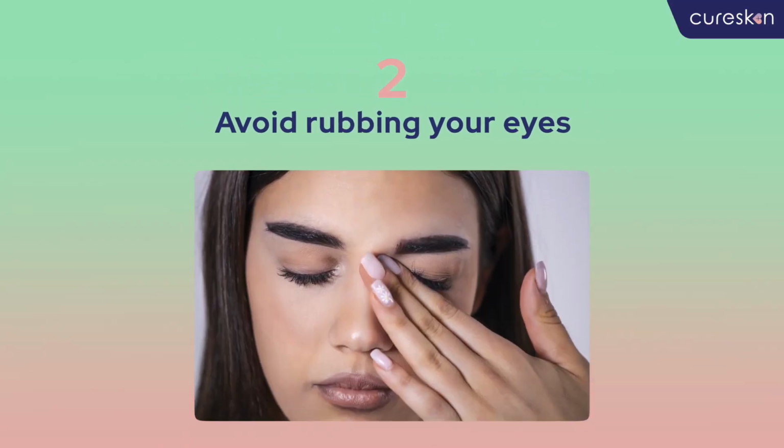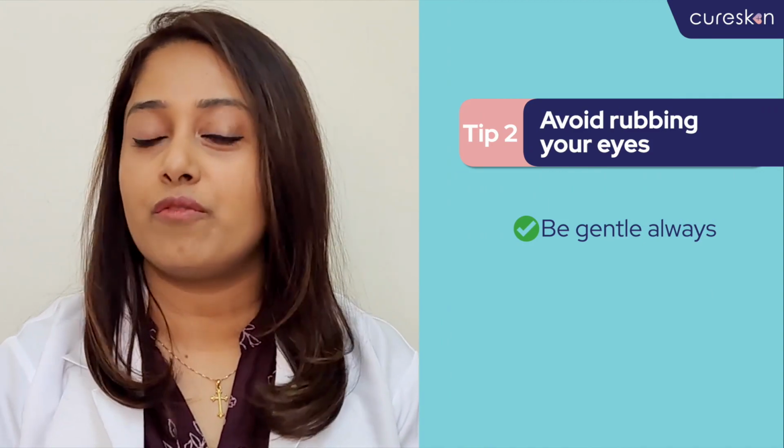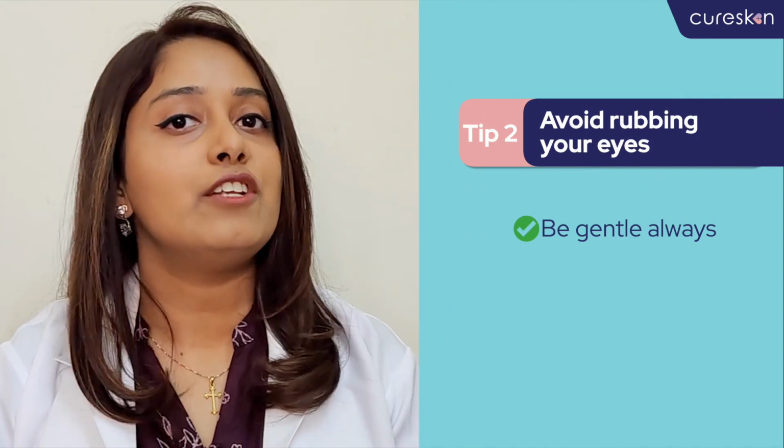Avoid rubbing your under eye area. The skin around your eyes is extremely thin and sensitive as compared to the rest of your face. So whenever you are applying any product here or even when you're removing your eye makeup, you need to be extremely gentle and avoid any kind of friction, rubbing or tugging of the skin because this will lead to pigmentation and dullness.